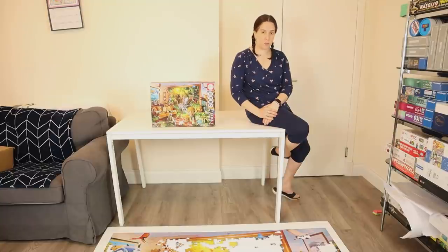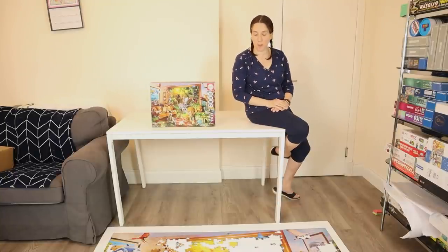I'm not sure if it'll be next week, or if I'll maybe do a smaller puzzle next week, and perhaps the second half of this one after that. It depends on how quickly I manage to get it done.